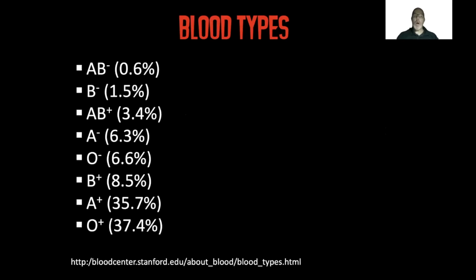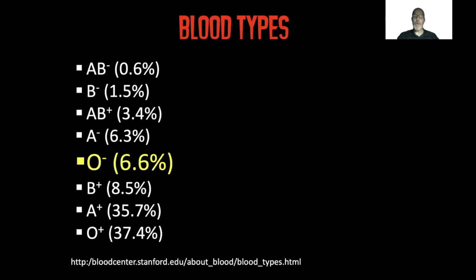So where are we at in terms of how common we are? Well, if you know what your blood type is, then you can look up here and see that if you're AB negative, then you have the rarest blood type. A little more than 0.5% of the population has AB negative. What about the universal donor? Universal donor, only about 6.6% of the population.